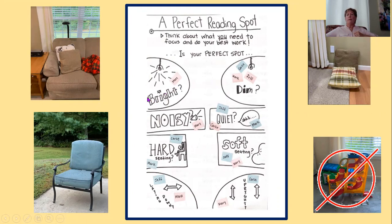So starting over here, you might like a spot in your home that's really bright. It's got a lot of sunshine and you can see really well. Maybe that works for you, but you might be a person that likes it dim. And dim means the lights are kind of low, not really shining in your eyes. So that's something to keep in mind today. Another thing that you want to think of is, are you a person that can do their job if it's noisy? If you have lots of noise around you, can you still stay focused? I know I can't. I need it to be nice and quiet. So when I read, I shut the TV off and I try to find a spot where it's just going to be nice and quiet for me.